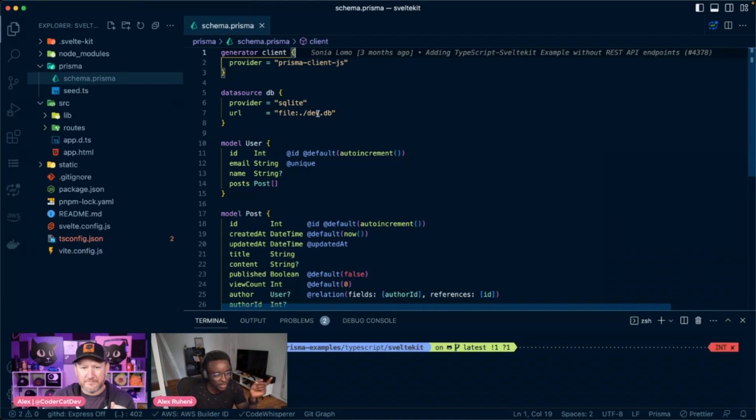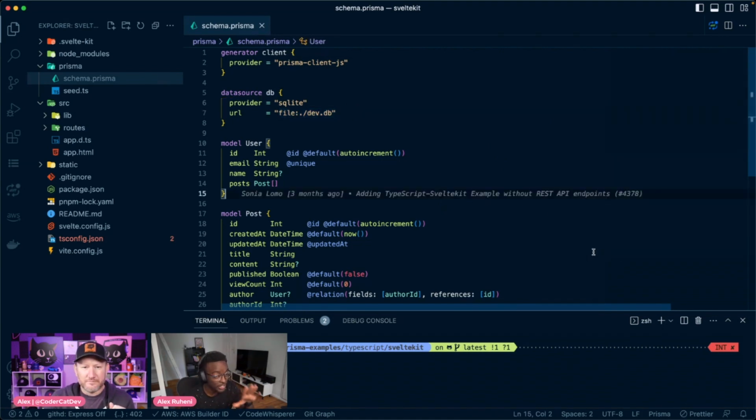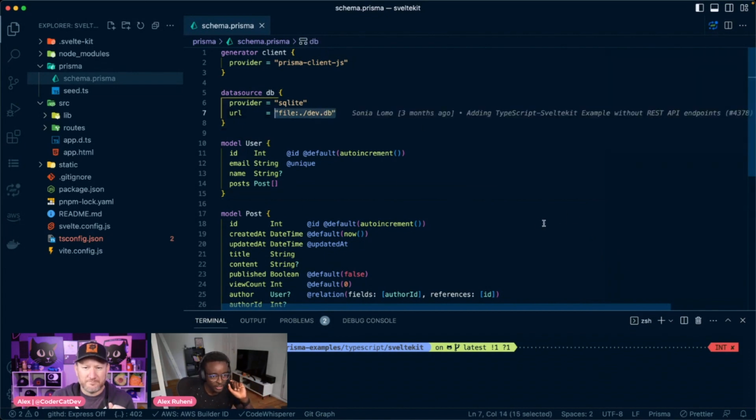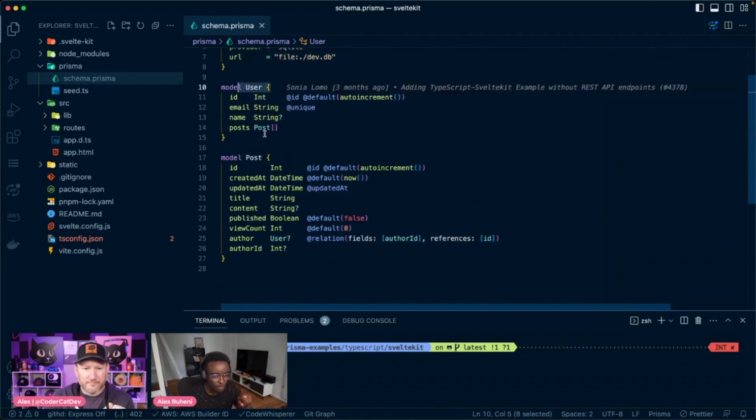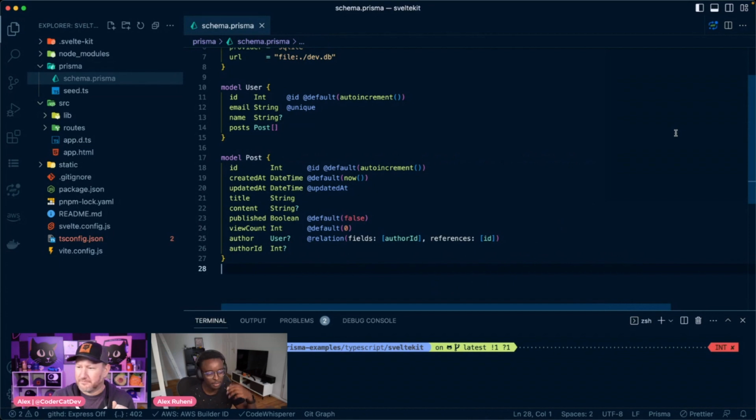We're going to use SQLite because SQLite is a single file and we don't have to go through the hoops of having to set up a database on Postgres. And the URL just points to a file that will be created, but it doesn't exist yet. And we have two models, a user and a post model. And the posts field inside the user model highlights that it's a one-to-many relationship. So a user can have many posts, and a single post can only belong to a single user.